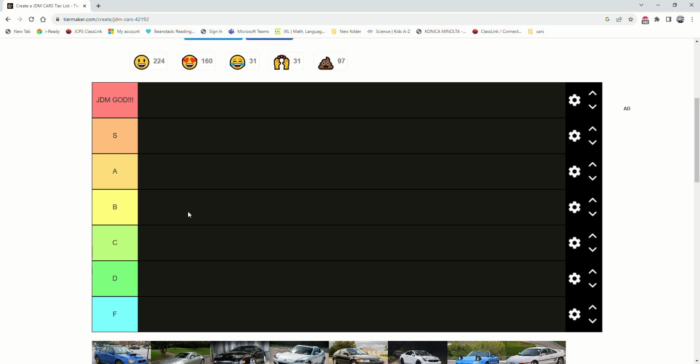For B, it's okay, just spot on in the middle, basically mid, like a mid tier level. A is where it starts to get good. This is good basically. S is really good, like great. And JDM God is basically like a true JDM car, like it's at God tier level.